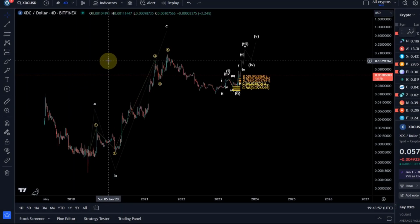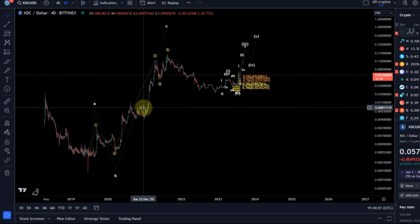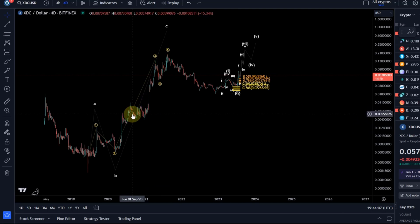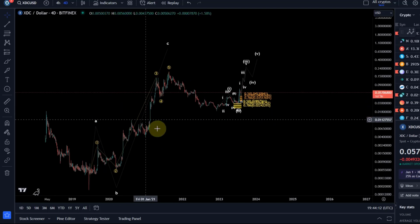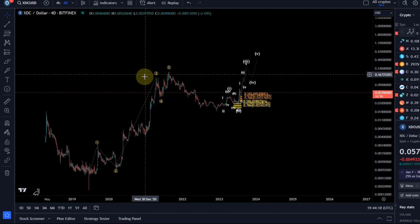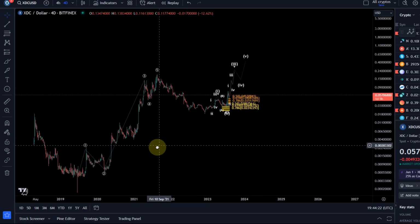So what do we have? We have a bullish count and a bearish count. Why do we not start with the bullish count? There are two potential bullish wave counts here about XDC, and let's take a look at them. So the bullish wave count is highlighted here. Actually, let's start with the bullish one, but I will call the bullish wave count the white wave count. So let's just change that.